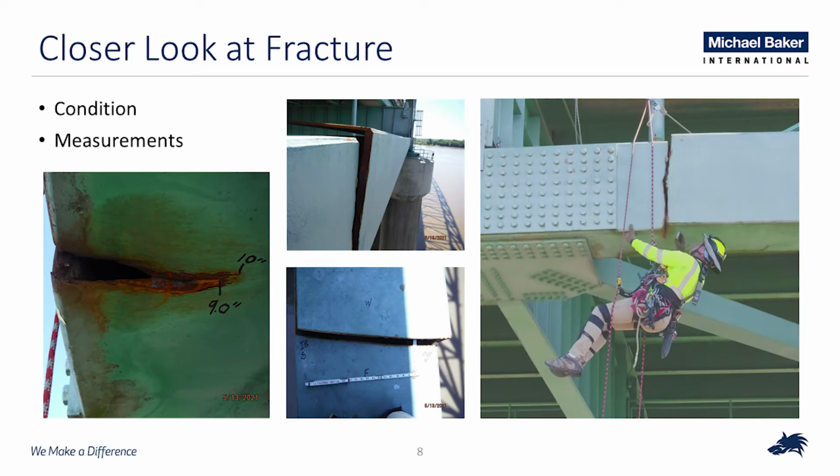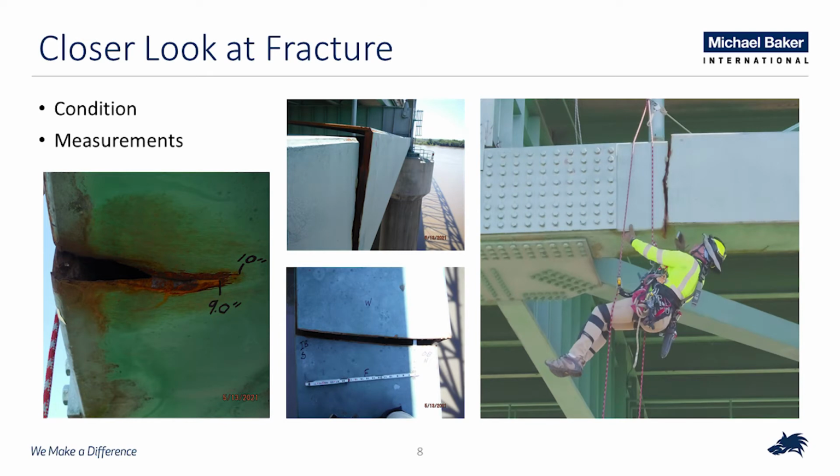So let's get back to the fracture itself. One of the important things that needed to be done was taking a closer look at the fracture. Obviously, once it occurred, the bridge was closed to traffic. It was being monitored by RIDOT through both hands-on inspection and photography. Both RIDOT and Michael Baker used drones to monitor and scan the rest of the bridge to see if there were any other defects that would be of a concern that we needed to be taking into consideration before launching into the repairs. But we also needed some additional measurements and a better understanding of the fracture before we could proceed with the repairs.